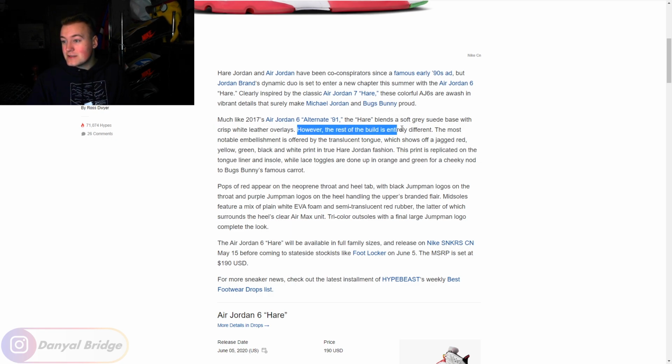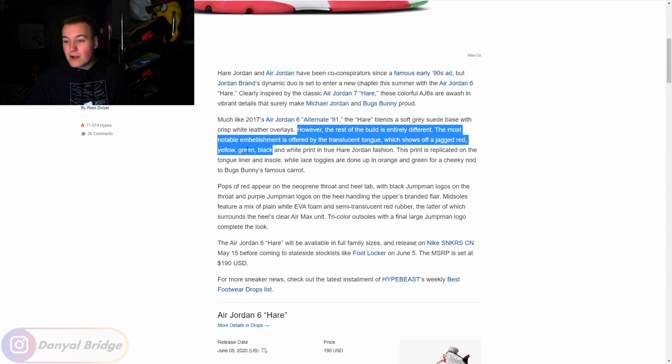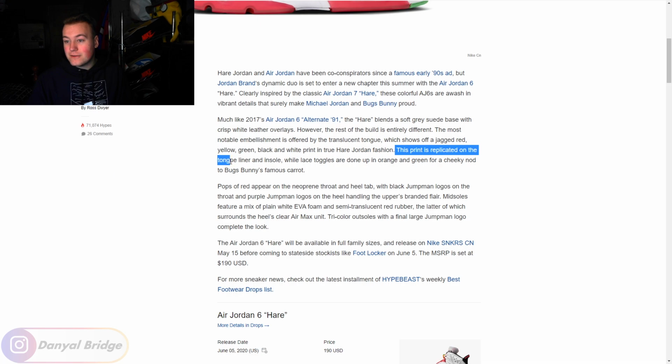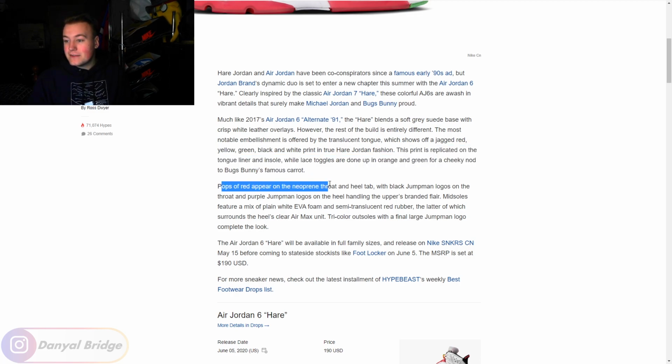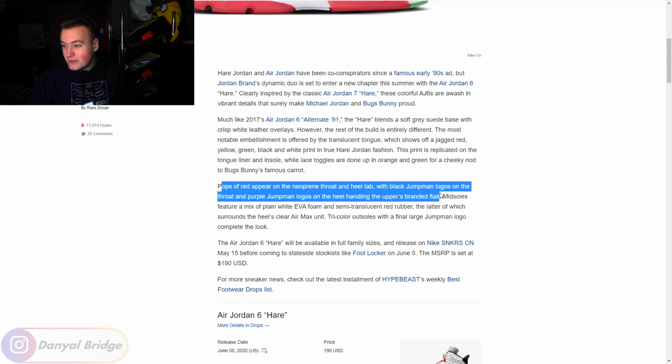However, the rest of the build is entirely different. The most noticeable embellishment is offered by the translucent tongue, which shows off a jagged red, yellow, green, black, and white print in true Hare Jordan fashion. This print is replicated on the tongue liner and insole, while laces toggles are done in orange and green for a cheeky nod to Bugs Bunny's famous carrot. Pops of red appear on the neoprene throat and heel tab, with black Jumpman logos on the throat and purple Jumpman logos on the heel, handling, and uppers branded flare.